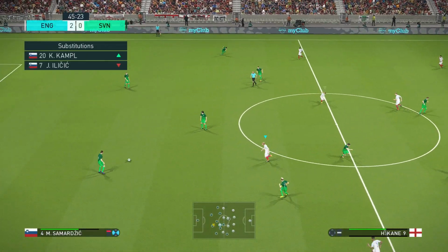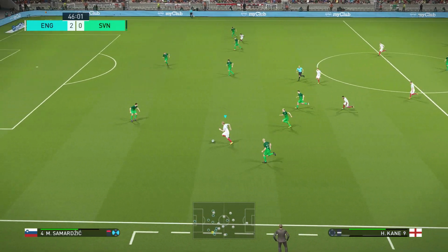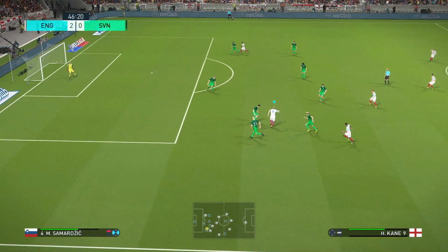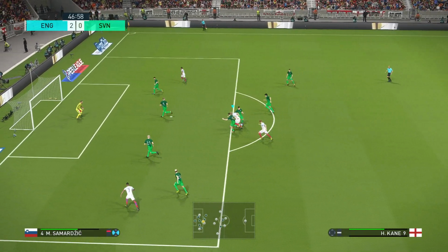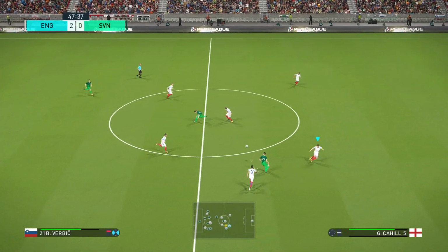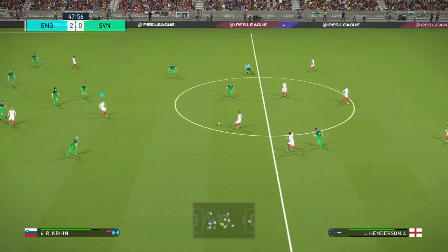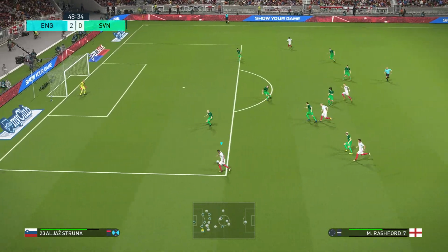Here we go again. Kane is on a run down the left wing. He's left his man. Could be thinking about a shot here. Defence got the better of him this time, but I'm sure he'll go again. Now it's Kane. Rashford.